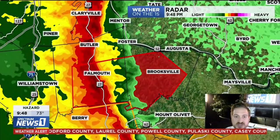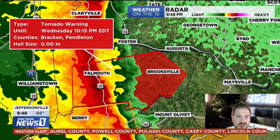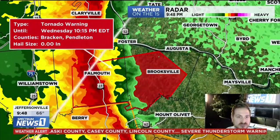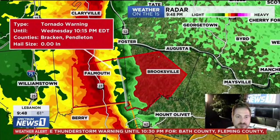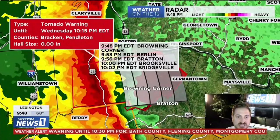So once again, we have that tornado warning issued for Bracken, also Pendleton County, for another several minutes until 10:15. We'll put one more track on it for you to give you a heads up. You want to be in your safe place, that lowest level of your home.